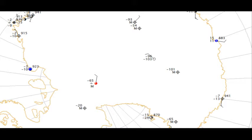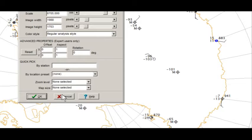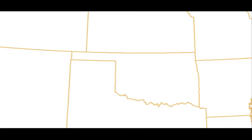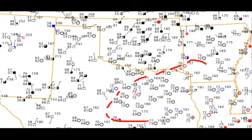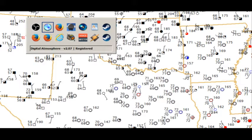Now let's head a little bit closer to home. And I don't need to generate a new map for that. I've already got one. And we're going to plot the current conditions. And there's where we see the cool air coming down from Oklahoma into Texas. We see the stagnant air mass over North Texas. And let's head into the other chart.